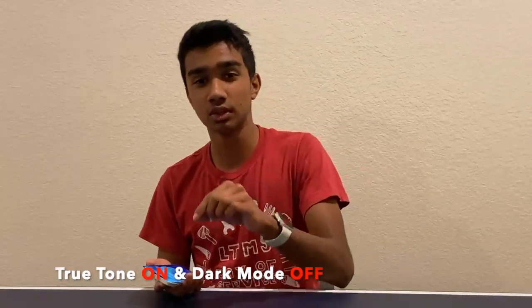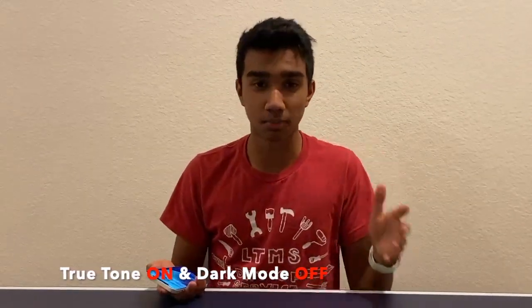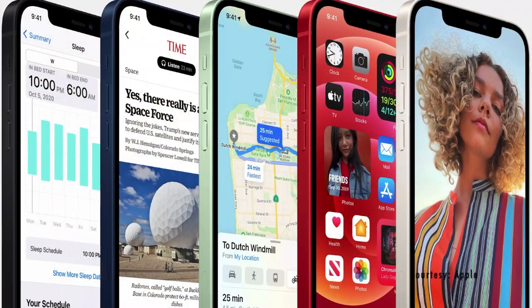To do this test, I took all my family members separately into a dark room and asked them which screen is better. One was the iPhone 11, one was the iPhone 12. Side by side, both turned up to max brightness with True Tone on and dark mode off. So it was a pretty fair comparison, viewing the same dark hallway from an Apple TV thing, and all of them said the iPhone 12 was better, and I couldn't agree more. The screen is a drastic difference.